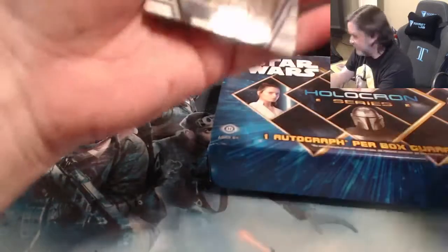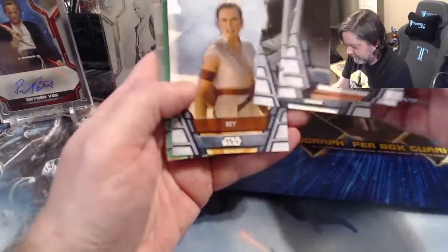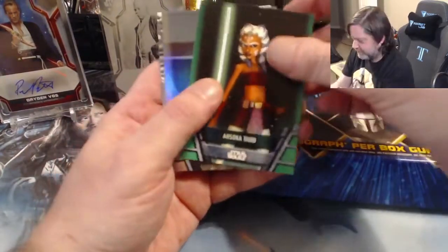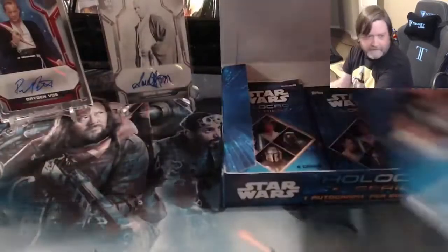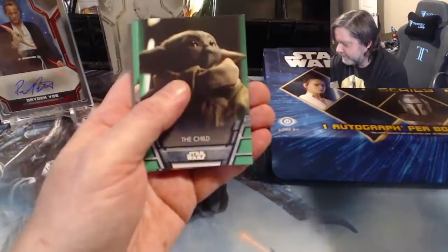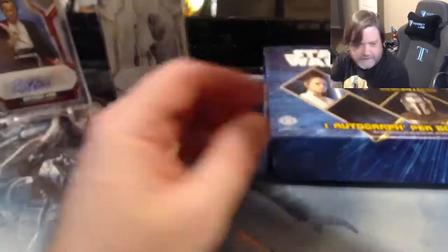And I still have Rebel Pilot autos for you, from the last thing, the Masterwork. I'm saving those. Whenever, someday, they will be yours. Oh my goodness. Sam Jackson. These are hard to catch the reveal for some reason. I don't know why, to catch the hit.